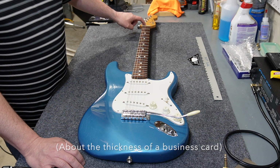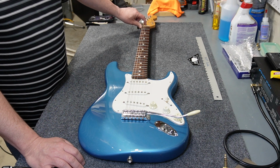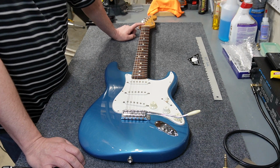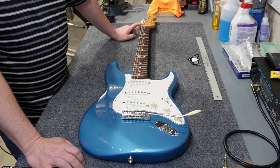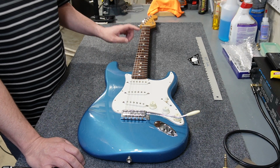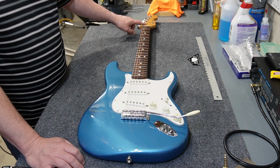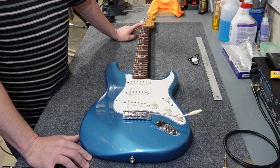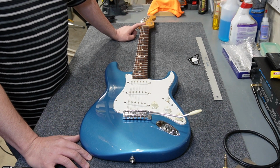Now does the truss rod look like the nut is damaged or not? Does it look like somebody's already been cranking on that nut and it's maybe stuck in one position? That's something to look for, because you're going to have to correct an up bow or a back bow with the truss rod, and if it looks like the nut is damaged and you're not going to be able to do it, then you might have a worthless guitar on your hands.